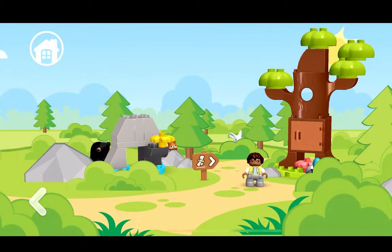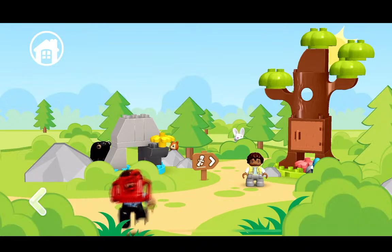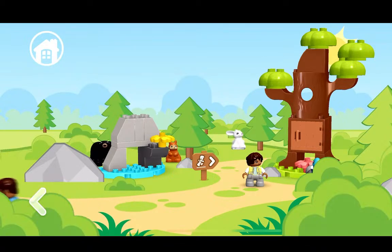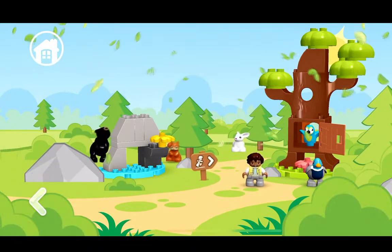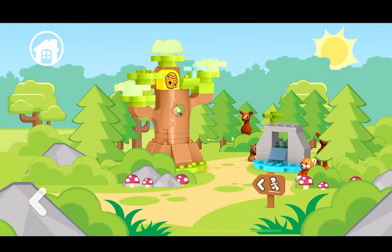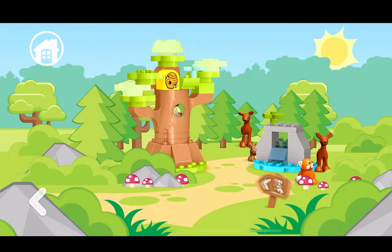On this Lego level, we need to find all the animals and birds that have hidden. Let's see. I see. Oh, it's a bear. Hello, bear. I see the squirrel, the white rabbit, and the dog, and maybe someone in there. Yay, it's a parrot. Okay, who is there? Oh, orange fox, reindeer. Oh, it's a pig. One more reindeer. Who is there? Hello.